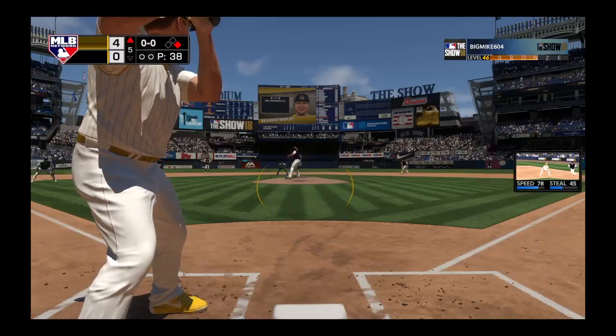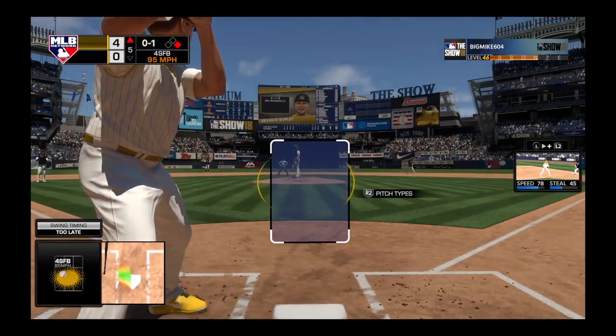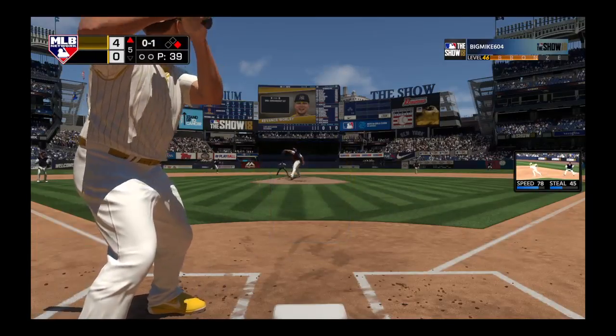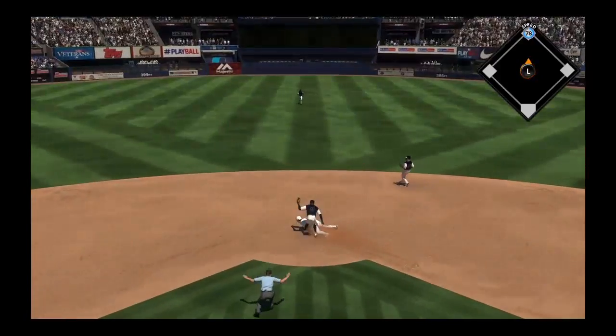Now to the plate, the pitcher, Vance Worley. He successfully laid down a sac bunt in his last plate appearance. 0-1 count, and the pitch. Strike called, now the throw down. He's safe.